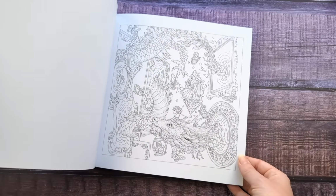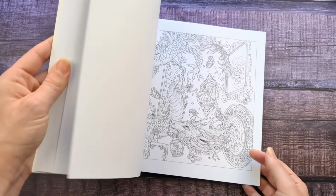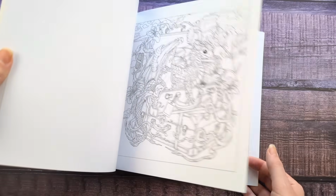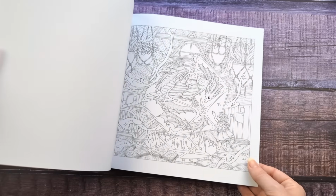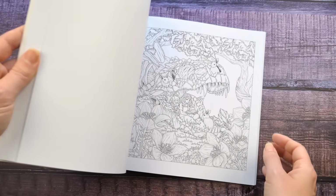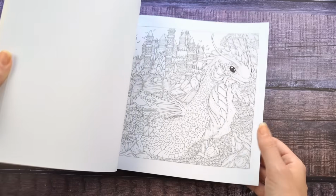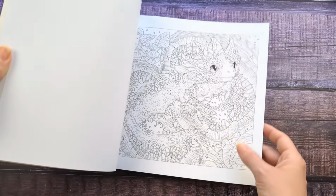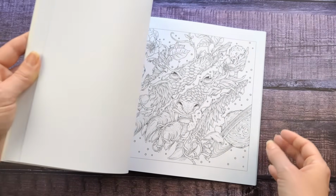But then, you know, you start to stare at the pages and you start to get ideas for them and colours pop into your head. And now I think I do actually really like this one. I love the theme. I do like dragons. I've not coloured many, but I do enjoy them when I do.